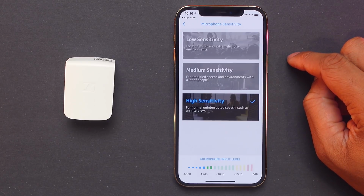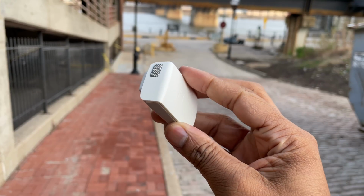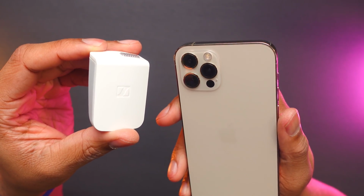So you can put this on your kid and let them run around if you wanted to, or if you're hosting an event or something like that, you can put this on and still be free, and you don't have to hold on to a microphone. So I think it's pretty cool.